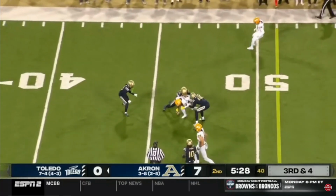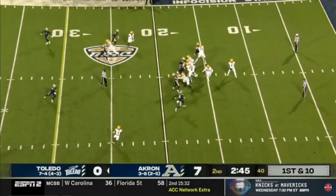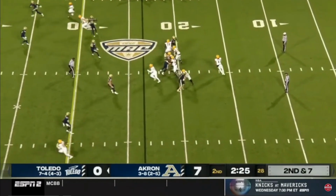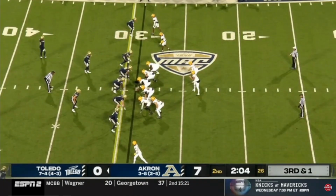Over the middle and in and out of the hands of his. And mic'd up during that game because it's just pure joy. And yes, the fan. And we'll leave it at that. 2-minute timeout looming. Gleason is 3rd and 1.